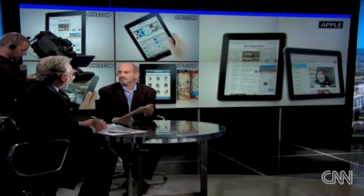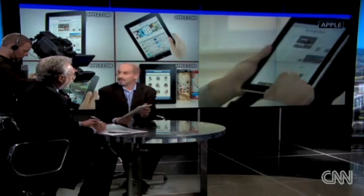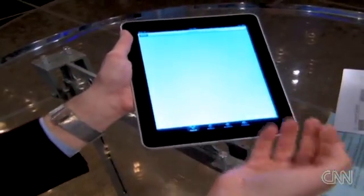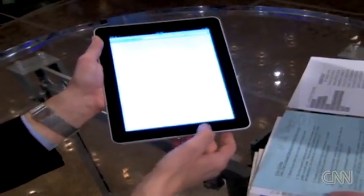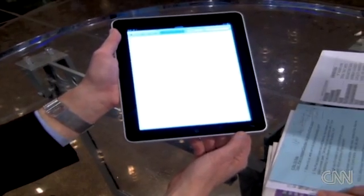And so let's say you want to read a newspaper or a magazine. What do you do? Well, again, there will be apps for newspapers and magazines. We've got a USA Today app coming. You, of course, can look on the web at all the media sites on the web, and the web looks absolutely gorgeous on here. Again, the big screen, I keep coming back to it, the big screen makes all the difference in the world. It's bigger than an iPhone, but not as big as a laptop.